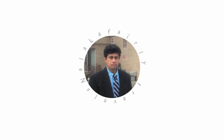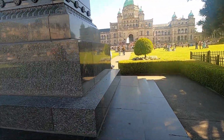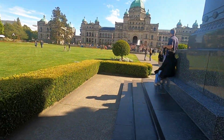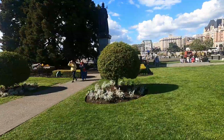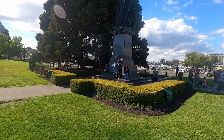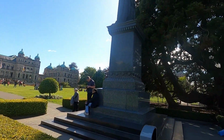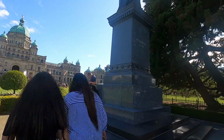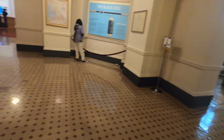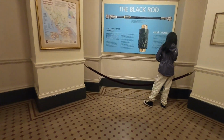Hi guys, today we are here to see British Columbia's Parliament building. Look at this gigantic monumental statue of Queen Victoria. She lived in the World War II time. This is Queen Victoria. She was born in 1837 and passed away in 1901. So actually we came inside the Parliament building, British Columbia Victoria Parliament.